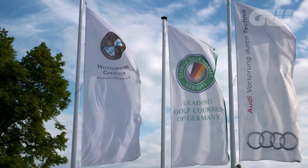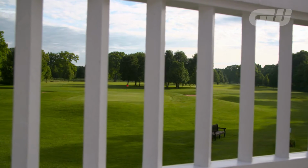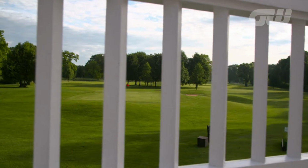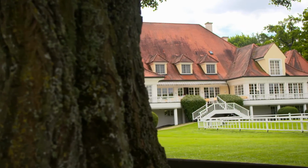We have 18 good holes. You have many good looks on the clubhouse when you're standing on the fifth tee, when you're coming from the 16th, when you're standing on the 17th tee, and of course, when you finish on 18, then you go to the beautiful clubhouse for your drink. That's maybe a signature hole.